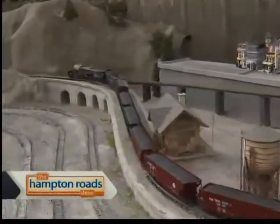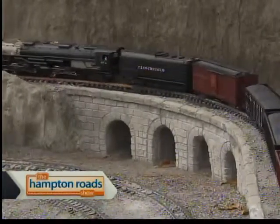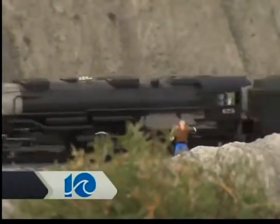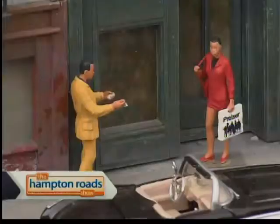I normally run about 3 trains. We are battery operated. I can run electric if I need to. I noticed when you look around your train set that there are a whole bunch of little worlds and neighborhoods set up. What's the idea behind them all?